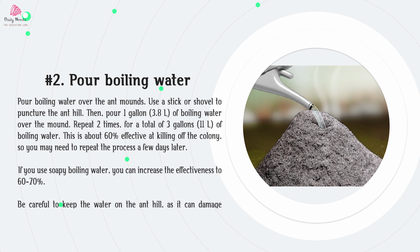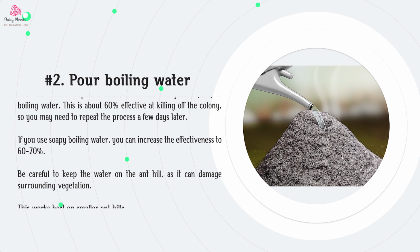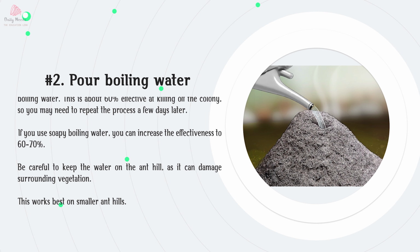This is about 60% effective at killing off the colony, so you may need to repeat the process a few days later. If you use soapy boiling water, you can increase the effectiveness to 60 to 70%. Be careful to keep the water on the ant hill, as it can damage surrounding vegetation. This works best on smaller ant hills.